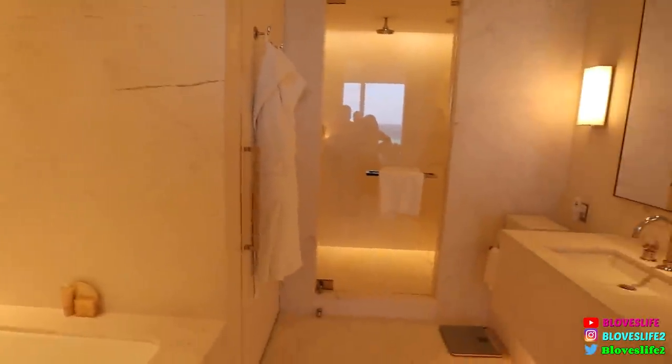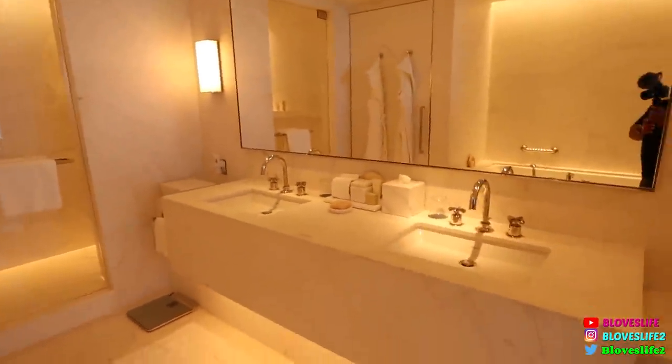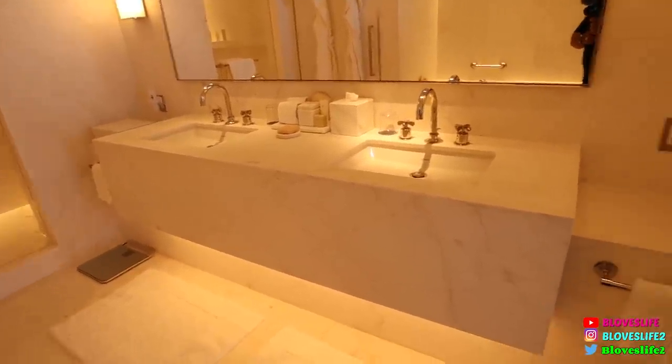I love how big this tub is. Look how big that tub is, though. This is a soaker tub, but it's definitely a soaker tub for two. Then, of course, you got your standalone shower, your his and her sinks up in there. You know, it's nice. You're a little closer to the his and her sink.